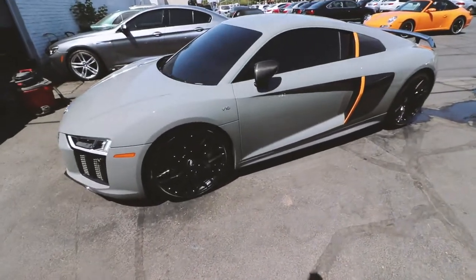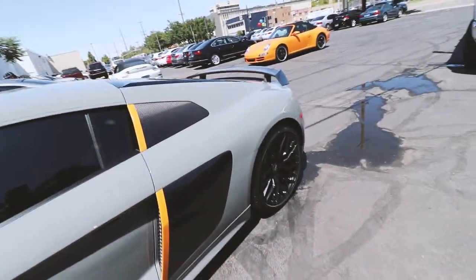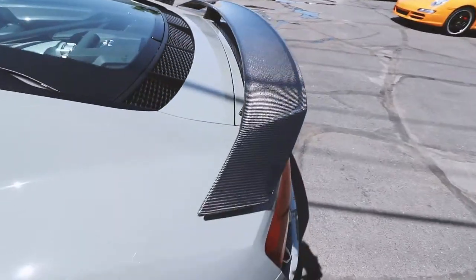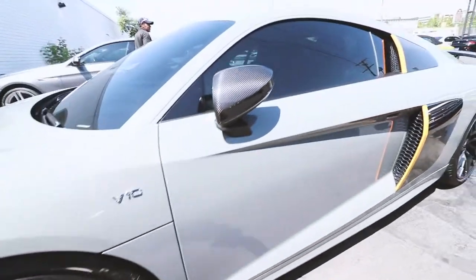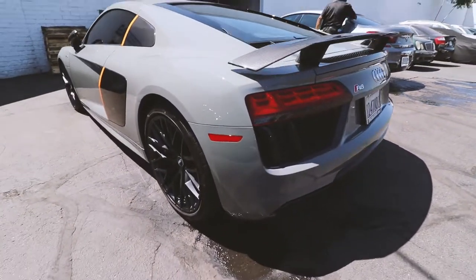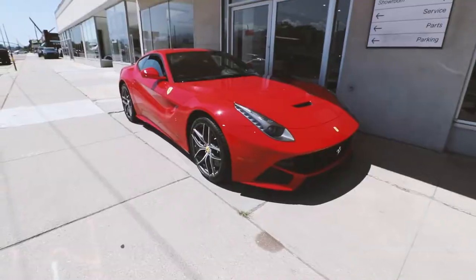Out getting my burrito and saw that Specialized had their one of 25 R8 sitting out front. So obviously I had to stop on the way back and check this thing out. It has carbon all over it and is one of the best looking colors.